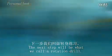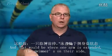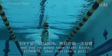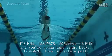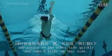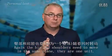The next step can be what we call a rotation drill. And that would be where one arm is extended, the swimmer's on their side, and you're going to take 8 kicks, 1, 2, 3, 4, 5, 6, 7, 8, then initiate a pull and rotate to the other side quickly and take 8 kicks on that side. Again, the hip and shoulders need to move in the same plane.